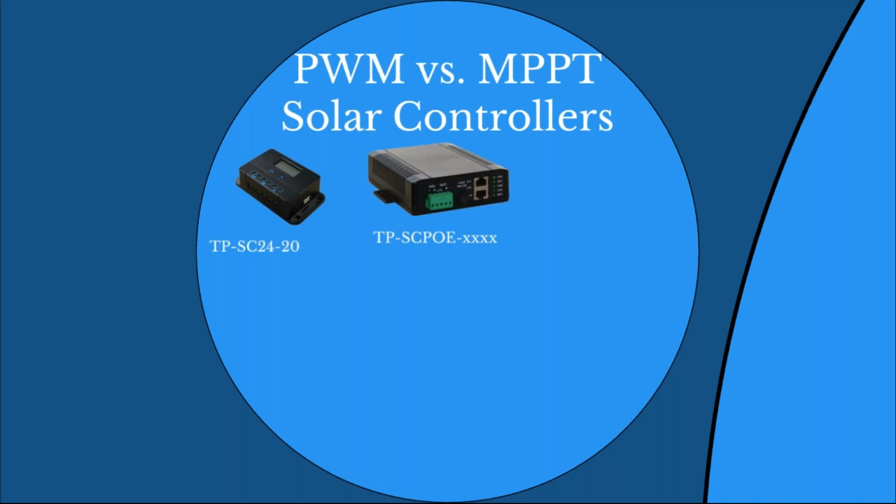PWM stands for pulse width modulation. To make it simple, it's kind of just, I don't want to say dumb, because all controllers are fairly intelligent. All of the brains go through it, right? Your battery input, your solar input, and then your load output. So all of that handles it. However, it just doesn't do as well in lower sunlight areas.